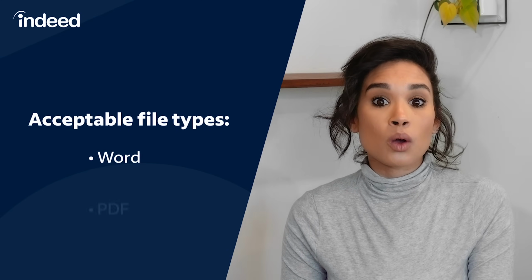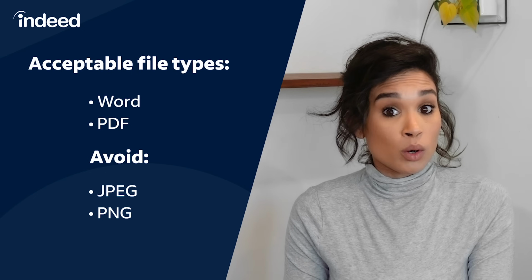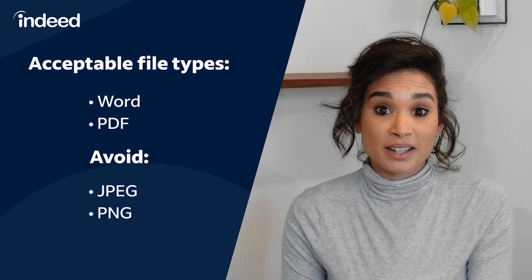Now, if you want to show off your creative side through your resume, you can do that with a physical copy that you take into your interview. You can also include a link to your creative portfolio or personal website in your heading. But for the purpose of applying for jobs online, a simplified version is going to be your best bet. And as far as file types, stick to a Word doc or a PDF. Any files created with programs like InDesign, Pages, or Photoshop should definitely be converted.